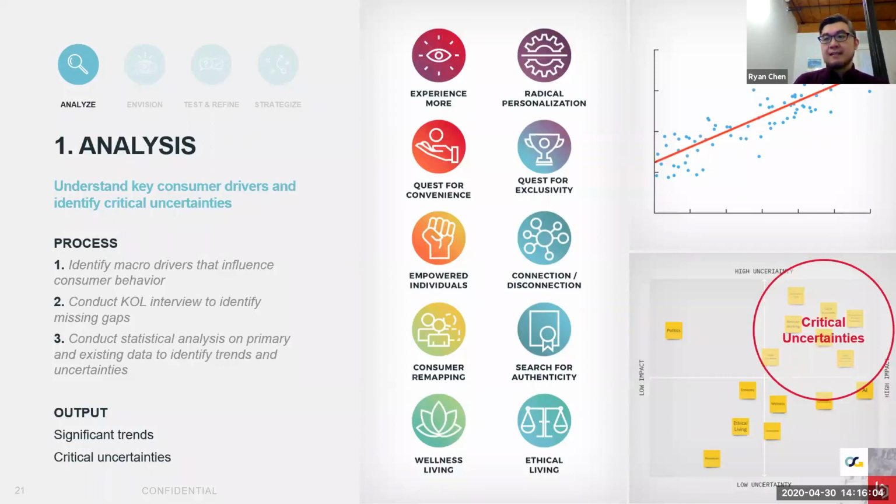Take an example of ethical living. This is a trend that we predict sustainability and social responsibility will increasingly become important factors in how they eat and how they shop in the future. The next step, we'll conduct key opinion leader interviews and try to identify any missing gaps.